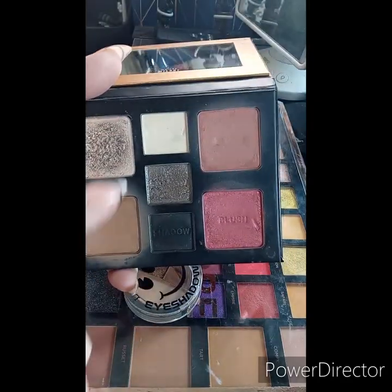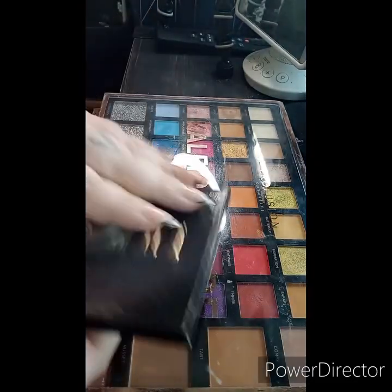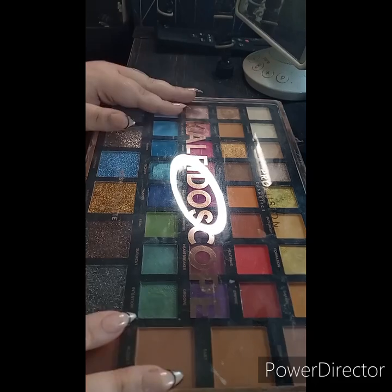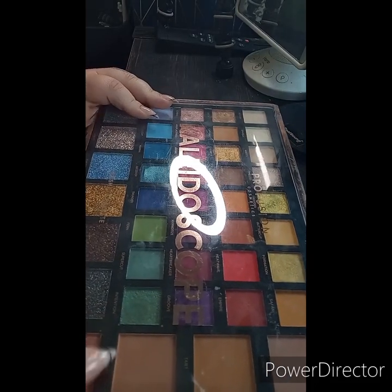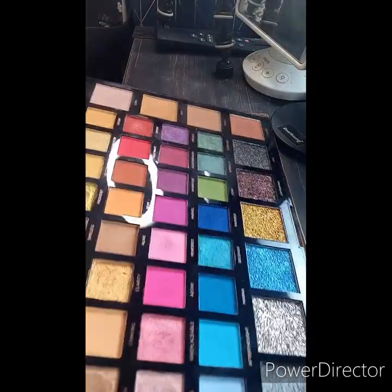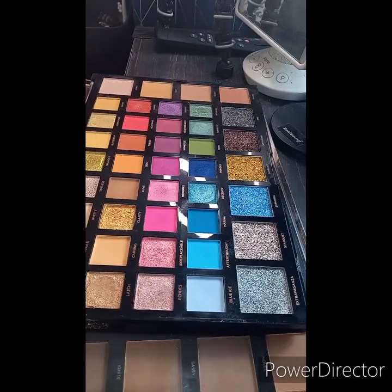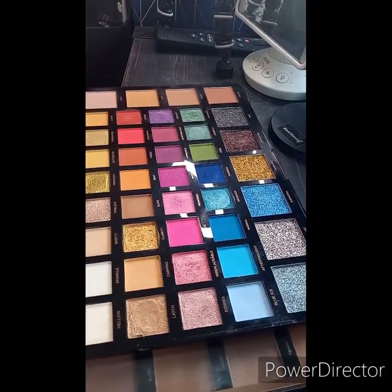So I do have 3 eyeshadows here that are counted in my eyeshadows. So those will be staying. And my 2 mega palettes from Profusion. So the first one I have is my Kaleidoscope palette, which hopefully I'm getting, yeah, there we go. The whole thing on screen there.